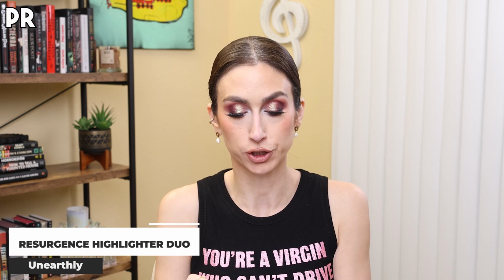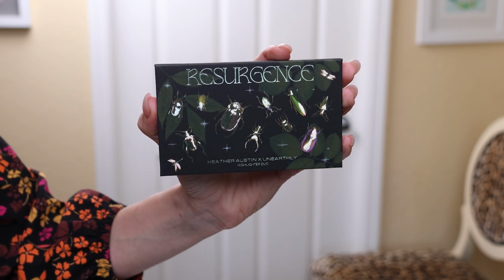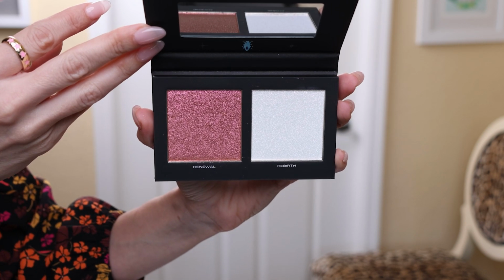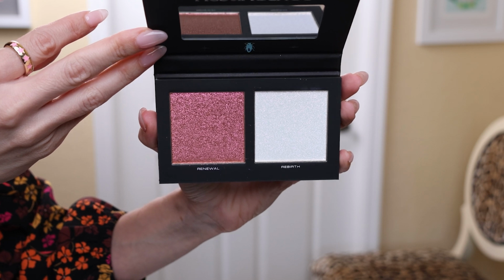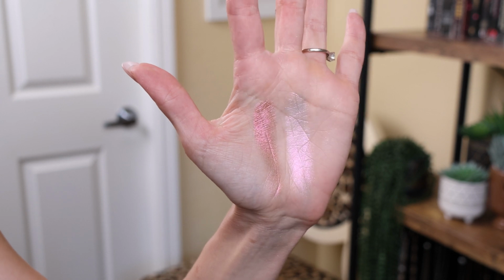And then the last 2 highlighters are from Unearthly Cosmetics, and I would say these 2 are my most used highlighters this year. So the first one is the Resurgence highlighter duo from Heather Austin and Unearthly. And in particular, the shade Rebirth over here is the shade I've been using the most. And it is what I'm wearing on my face today. It is just a beautiful, very unique highlighter. It's hard to explain. It is sparkly without being textured or glittery, while still looking shiny and smooth.